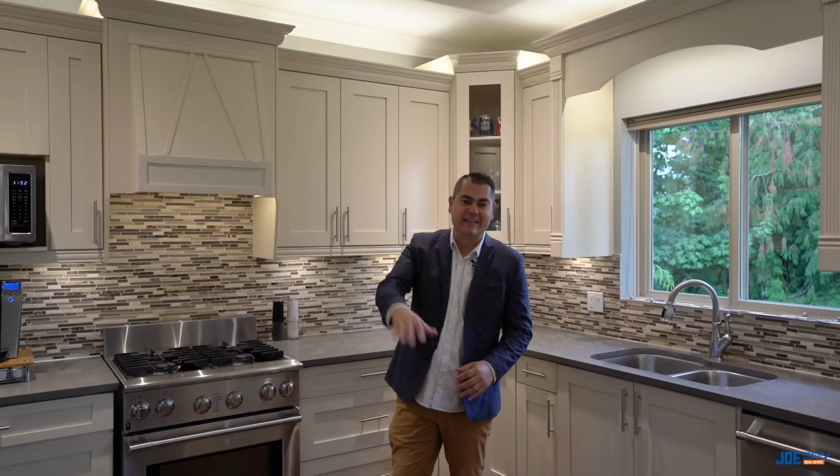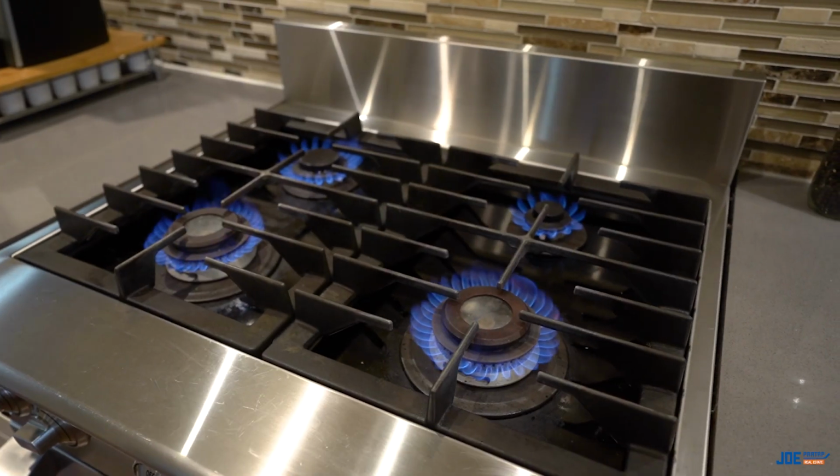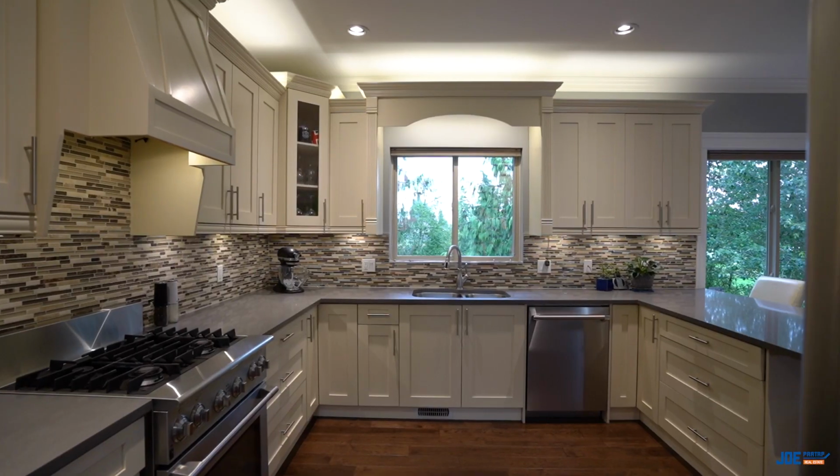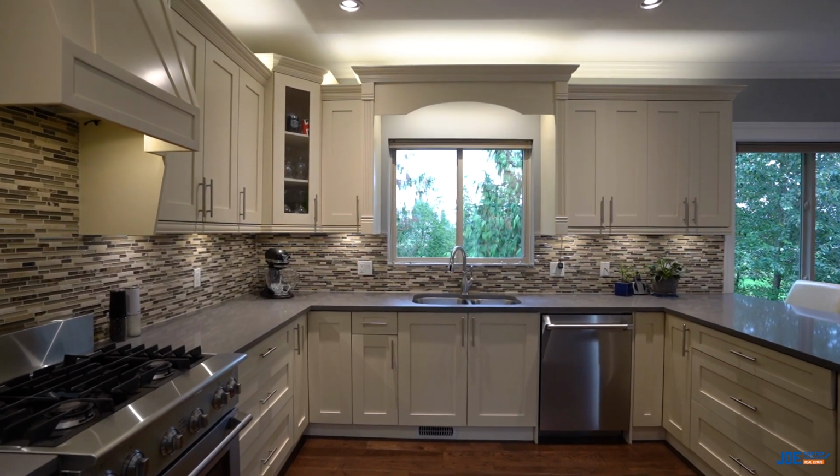Guys, have a look at this eat-in kitchen with the gas range appliances, quartz kitchen countertops, plus one of my favorite features about this home, which is unique to being on Merlot Blvd, is all this natural light and scenery through the windows, which you have a view of almost every single room on this main floor, especially this kitchen.